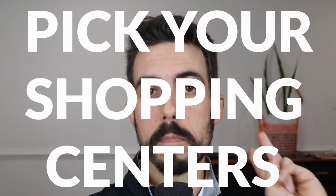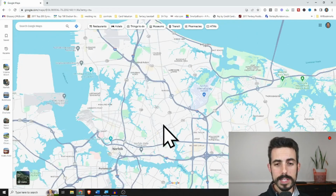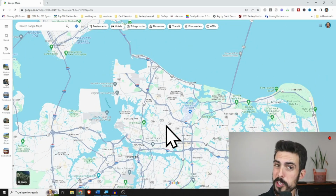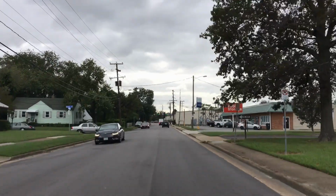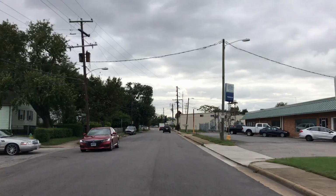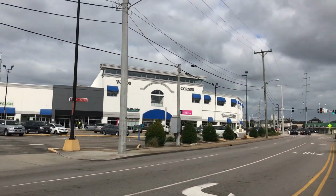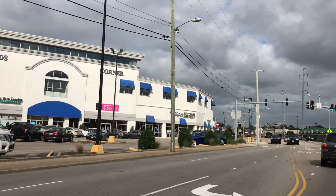So that leads me to the second one, which is rule number two: pick your shopping centers. When you're moving to Norfolk and you look on the map, you'll see a lot of Norfolk has suburban areas, right? But it's an old suburban town. A lot of 40s, 50s, and 60s style houses and a lot of 40s and 50s style strip malls. And so a lot of the city is filled with older style shopping centers and strip malls that just don't feel very renovated, like you might see in parts of Virginia Beach or Chesapeake, for example.